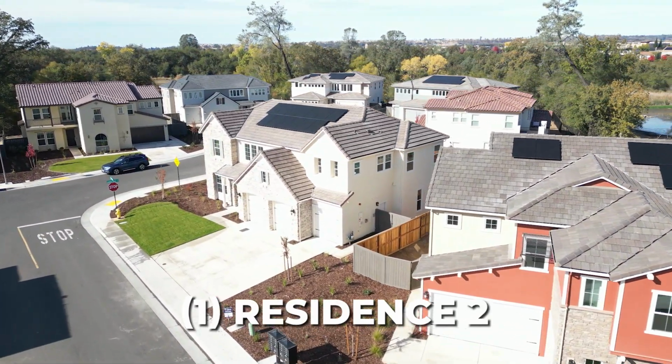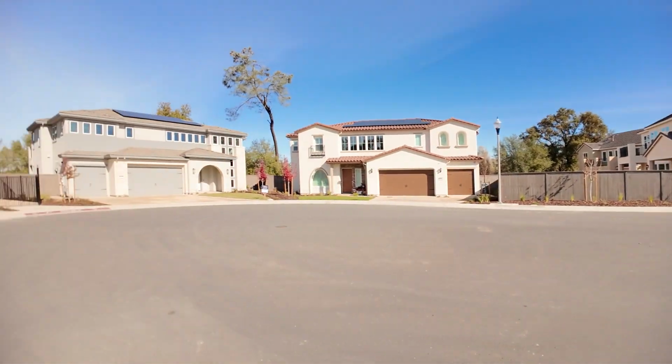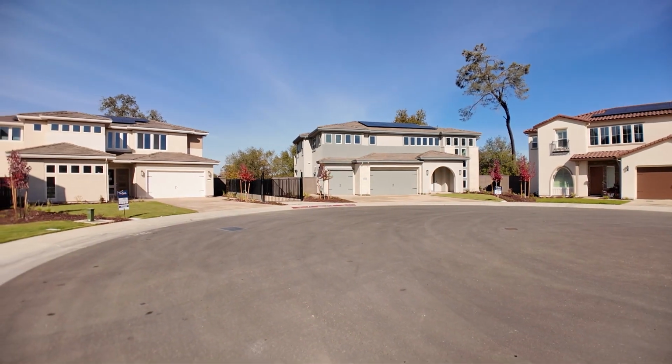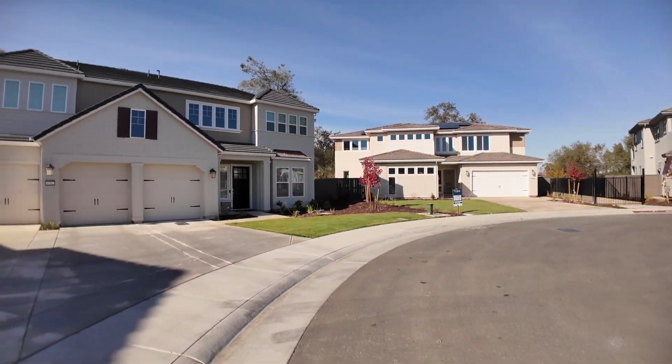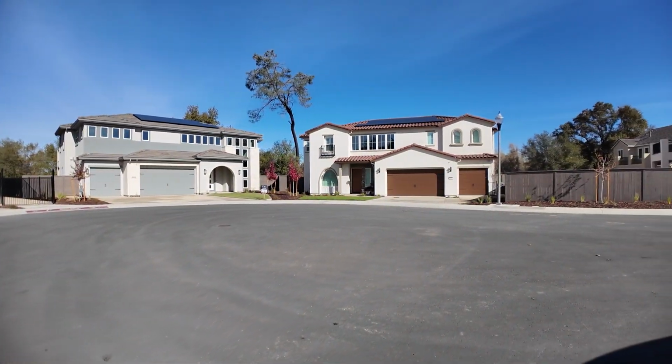They're gonna have Residence 1, Residence 2, Residence 4, and a Residence 5. So I'm standing in the court right now. These homes are gonna back up, so you've got that one over there, you've got this one, and then you've got this one right here. Really cool homes that are gonna be available to you.